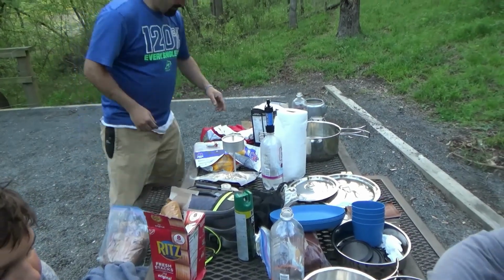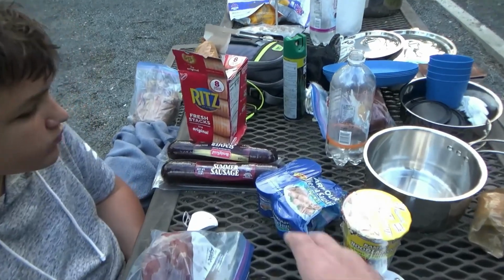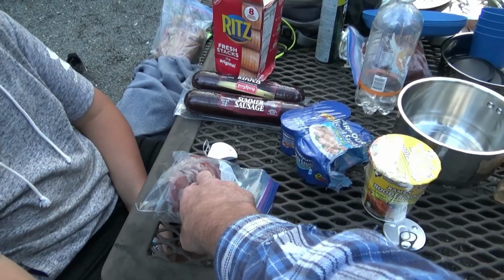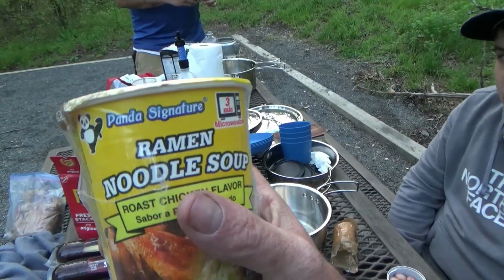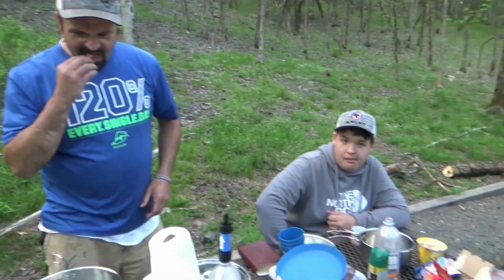For supper we're having, is that jambalaya? Yeah. We're going to make some jambalaya with some summer sausage. We've got some elk steak these boys have packed in for us. Gonna have some cup of soup as well. Should be good. We're fixing to have some Cossatot river water coffee.